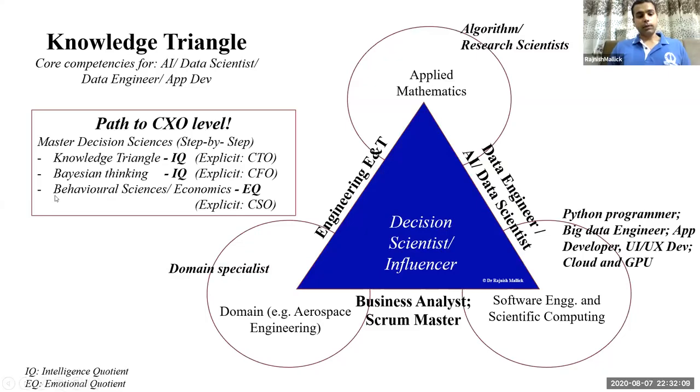However, if you get into the behavioral sciences or economics, which is driven by emotional quotient, EQ, definitely complemented with IQ, then you are going towards chief staff officer and that type of roles. This is just an indicator, but what I want to emphasize before I leave this particular slide is that you should not miss your domain specialism. This is your key tool and strengthening thing. On top of it, hone your skills and build your competencies with the skill sets in the other two bubbles. Then you are really going from engineer to scientist, then to the CXO level and the like. Yeah, you can start your own company tomorrow.